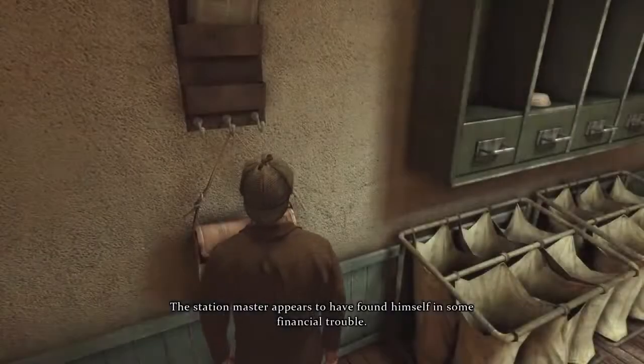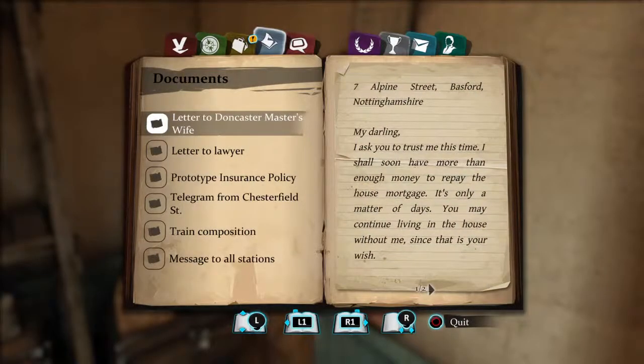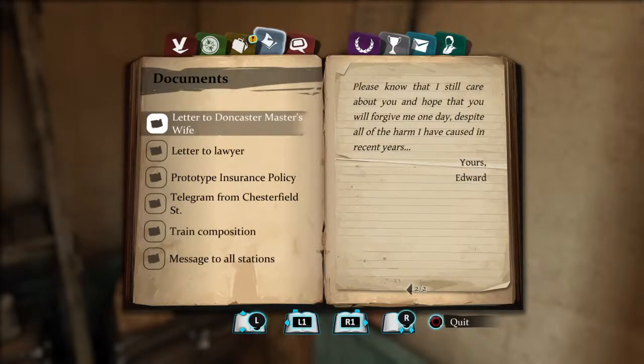The station master appears to have found himself in some financial trouble. Why is that, really? 7 Alpine Street, Bradford, my darling, I ask you to trust me this time. I shall soon have more than enough money to repay the house mortgage. It's only a matter of days. You may continue living in the house without me, since that is your wish. Please know that I still care about you and hope that you will forgive me one day, despite all of the harm I have caused in recent years.